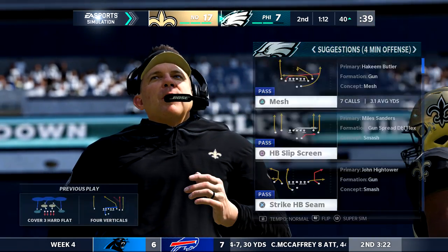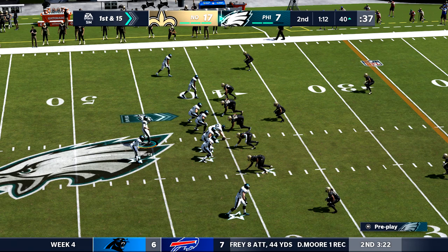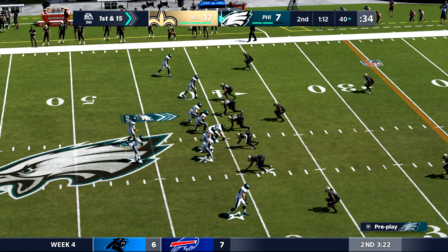That's going to set him back 5 yards. The delay of game backs him up 5, first and 15.